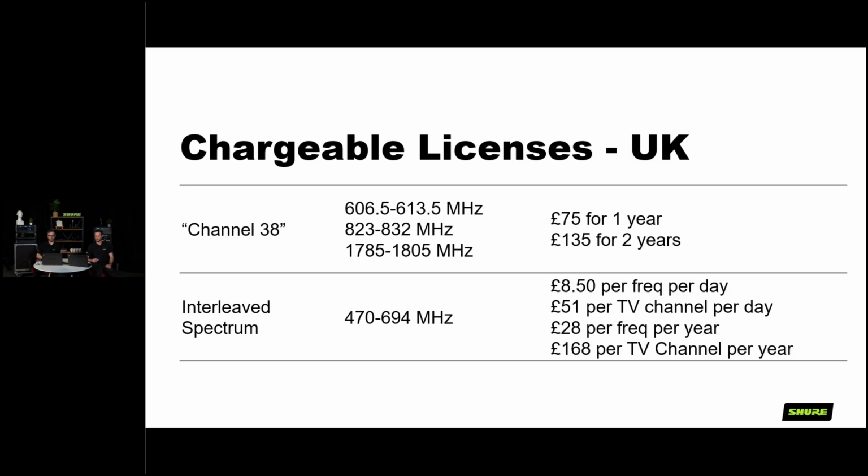Correct. In the UK, we have some chargeable licenses. So these are purchased either on an annual or on a per event basis from Ofcom, which is the national regulator. So we have channel 38, which operates in the 606 to 614 area with kind of half a megahertz at each end as a guard band. And we've got that 823 to 832, and also 1785 to 1805 is all covered under this channel 38 license.